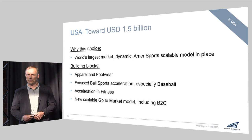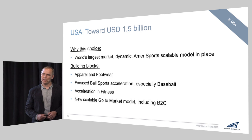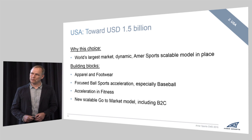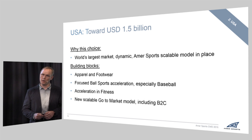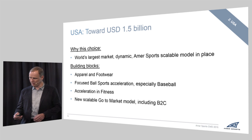Acceleration in fitness. We believe that fitness continues to be a very attractive market. Consumers are active, joining clubs, participation rate is good, and we see that we have a lot of strength in that segment and more to come there. Finally, new scalable go-to-market model in place that includes the core portfolio and also the fitness portfolio. We have taken most of the go-to-market in-house from a third-party model. Now it's scalable, now it's within our control. And of course, B2C, which has been now growing rapidly, but clearly remains smaller than in the EMEA area.